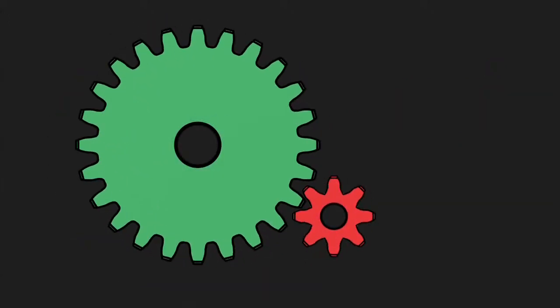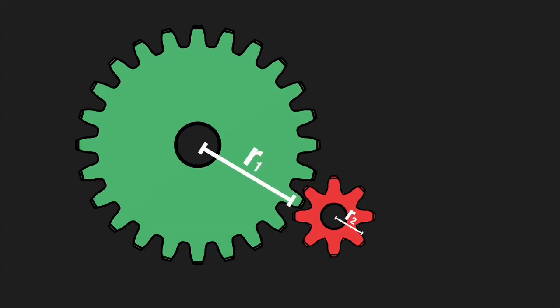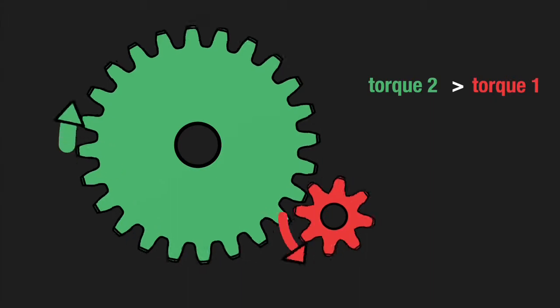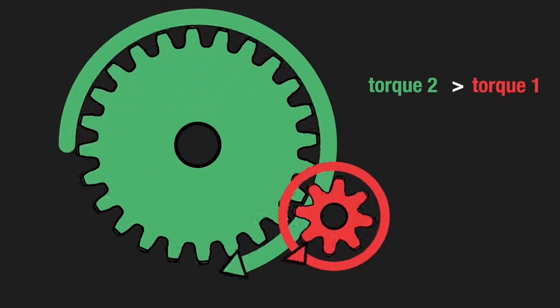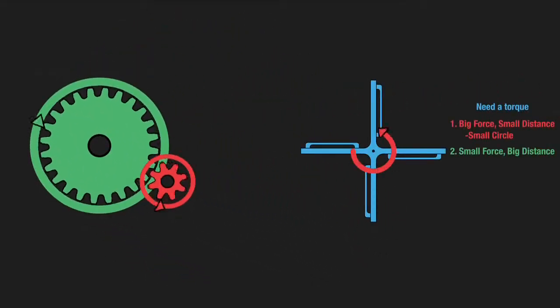Gears work in a similar way. Gears touch each other and therefore apply a force to each other. And the size of the gear is what determines the distance part of the torque. One torque can drive the first gear, and you can get a different torque out of the second gear. In this case, a bigger one. The trade-off? The bigger gear provides a bigger torque, but has to travel a longer distance before it spins around once. Sound familiar?